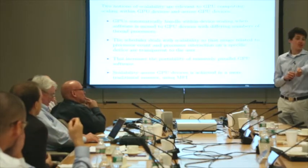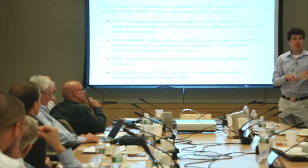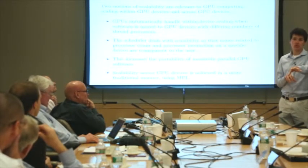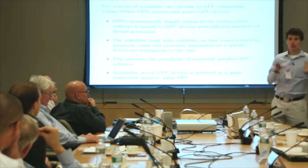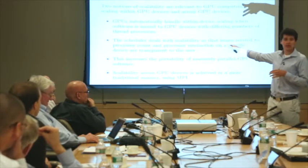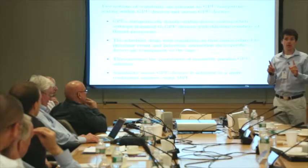If it did, it would have 32 cores in it. Now, I could sit and develop on his computer if it had 32 cores, write all my code, and then move it over to my machine, which has this Tesla card, and have no issues. I would not have to change a thing in my code. I can be completely unaware of the number of processors on the machine when I'm writing my code.